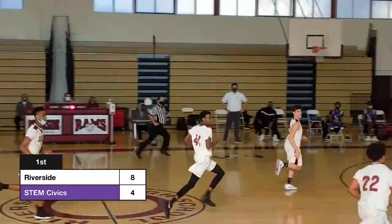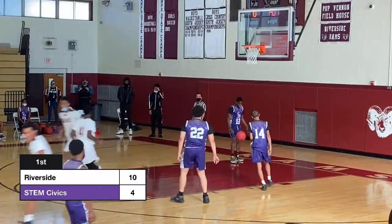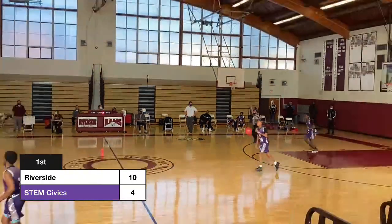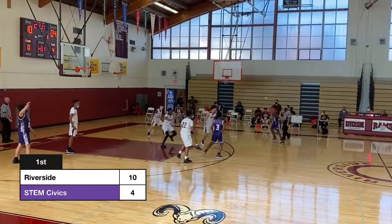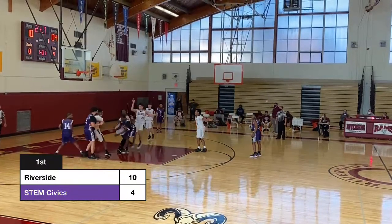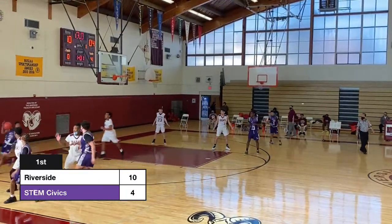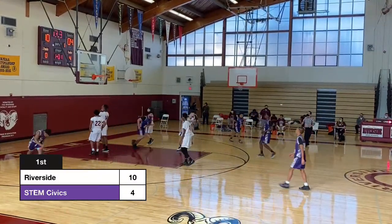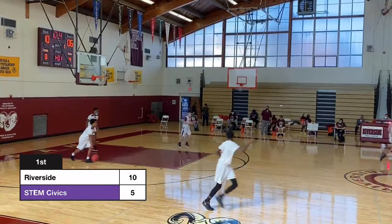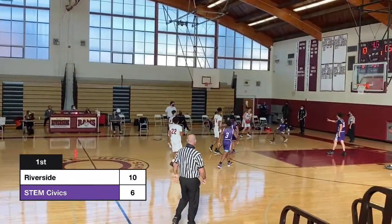Rough inbound, Riverside intercedes. A nice behind the back pass and a finish from Riverside. Riverside now with a 6-point lead as we start to close out the end of this first quarter with 30 seconds left. A drive inside, nothing. Pressure on the basketball. Riverside is making it really hard for STEM to get any clean shot attempts, but they finally get one good look and they finish. So now Riverside up 4 with 8, 7, 6, 5, a 3.